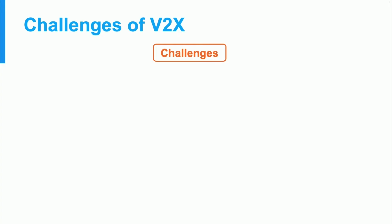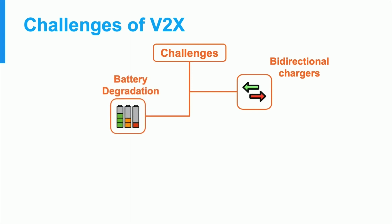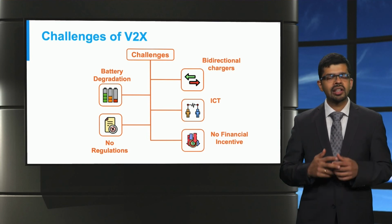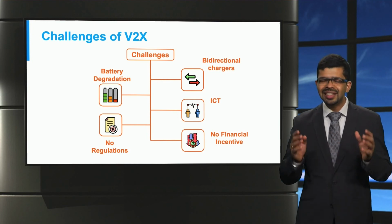Despite its benefit, there are several key challenges for vehicle to grid that are identified as well. First, vehicle to grid needs bidirectional chargers which are bigger and more costly than unidirectional chargers. Second, the lifetime of the battery inside the electric vehicle could be reduced since the bidirectional charging demands more charging and discharging cycles from the battery. Further, the ICT infrastructure requires standardization, and the regulatory framework and the financial incentives which are essential for the implementation of vehicle to grid are still under development.